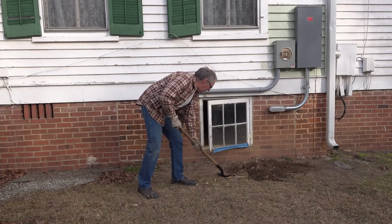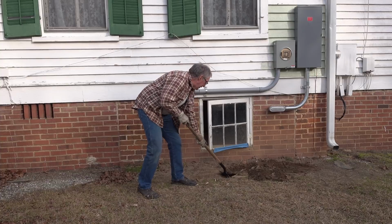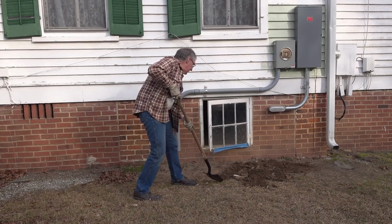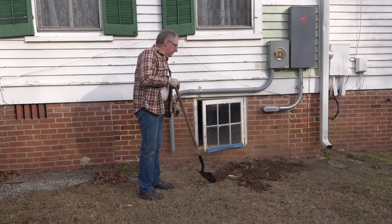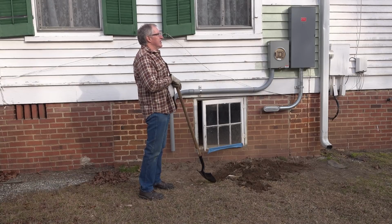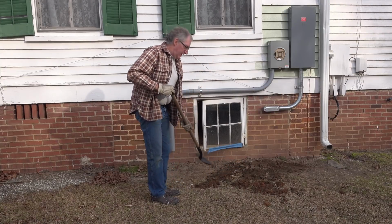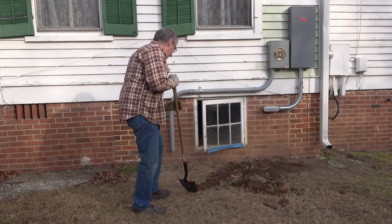Our sewer line's really shallow right here, but eventually it does go much deeper as it gets closer to the street. But what I'm doing here right now is just exposing it so the utility company knows where it's at. They're going to have to trench down underneath it, because I believe that electrical, well, I know gas is 18 inches. Electrical, I believe, may be deeper than that. If any of you have ever dug through clay, you know what I'm talking about. Dry clay soil is like concrete.